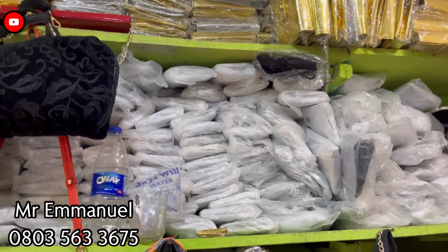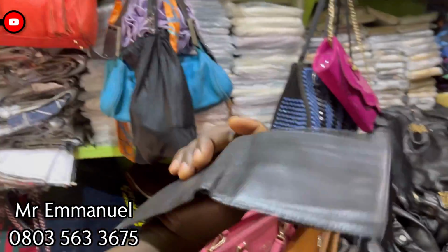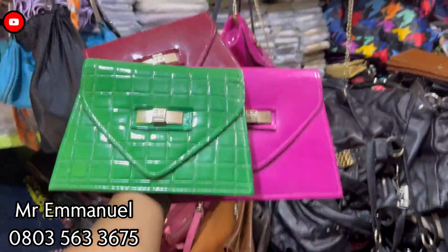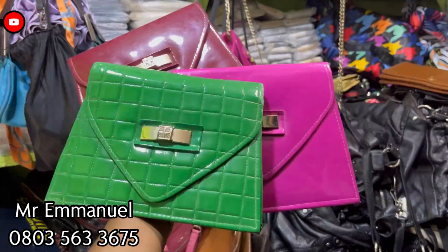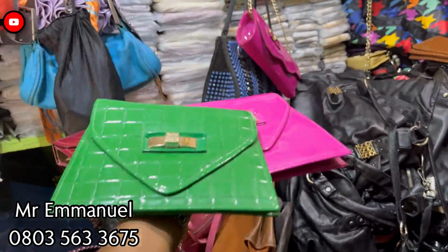But this one, I think, is mostly for babies, small girls. These three among them. So if somebody wants to buy more than one, how much will you sell it? Okay. It's 2,500 for one. He said it's 2,500 for them. This company price though. Oh, he said it's the wholesale price.